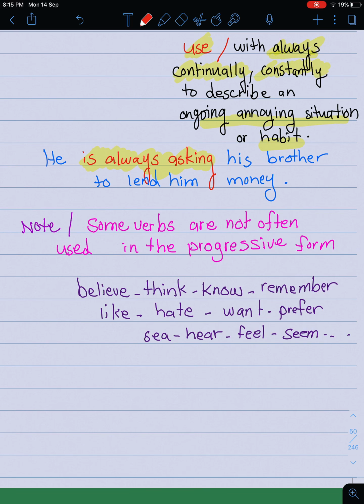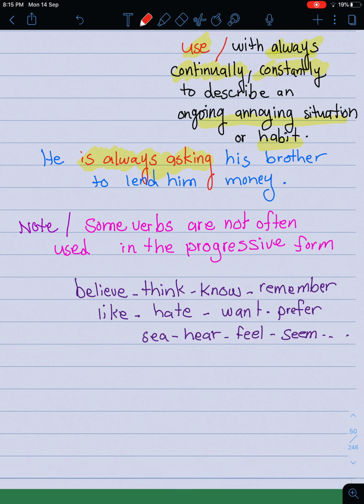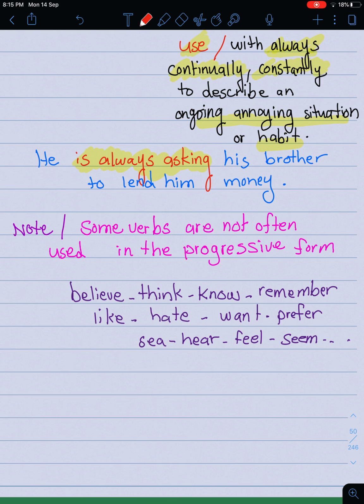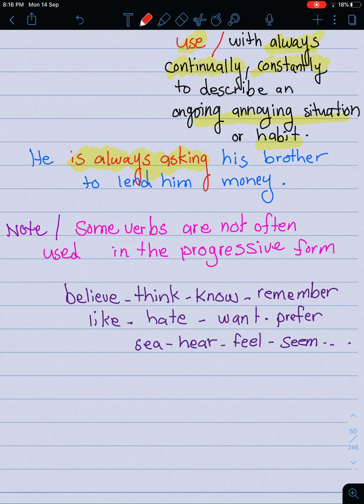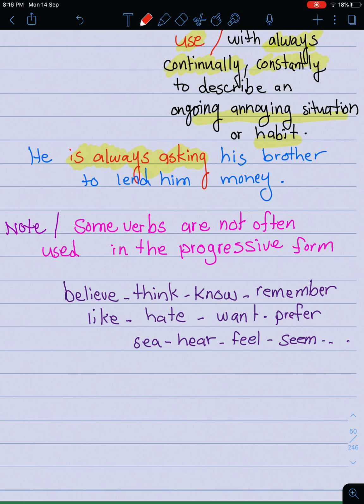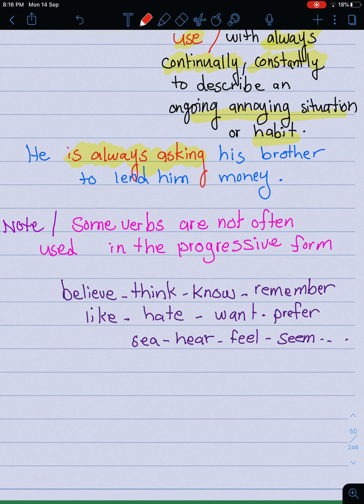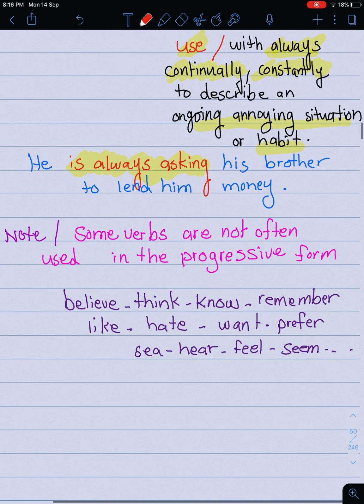The last thing I'm going to mention is regarding some of the verbs which are not used with the progressive form, whether past progressive or present progressive. These verbs are usually related to feelings, for example believe, think, know, remember, like, hate, want, prefer, see, hear, feel, seem. You might say we have heard "I'm thinking". That can be used if you are actually thinking, but when giving an opinion you don't say "I'm thinking", you say "I think". "I'm liking" is not acceptable. "She is hating" is wrong. So these verbs are not used with the progressive form. For more verbs, you can go back to page 16, where all the verbs are written.